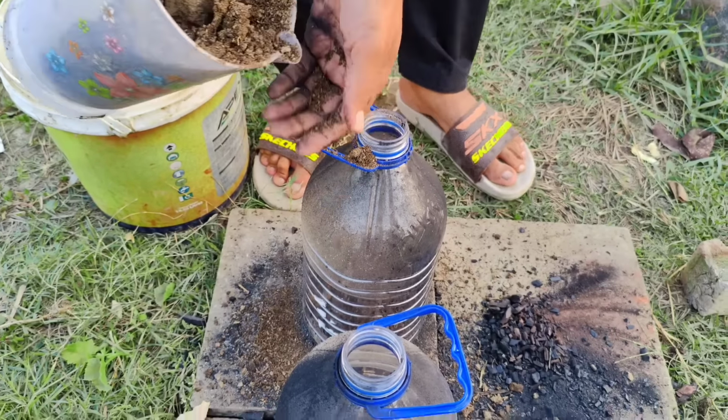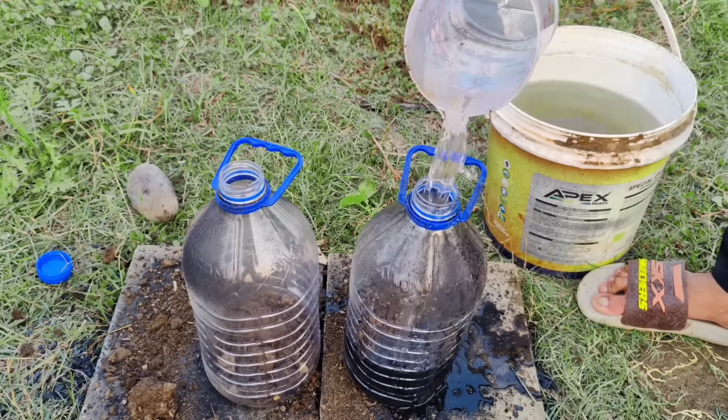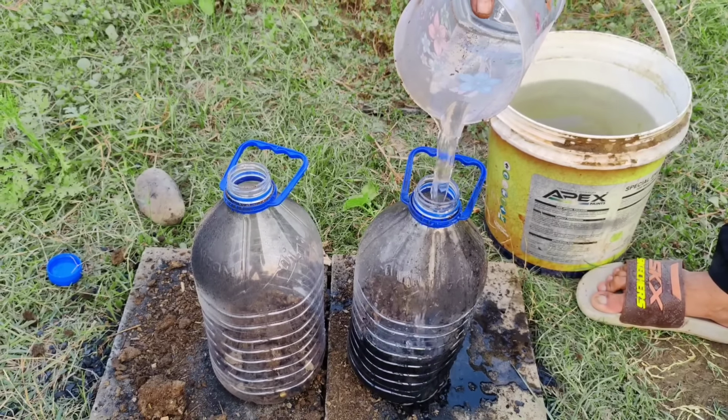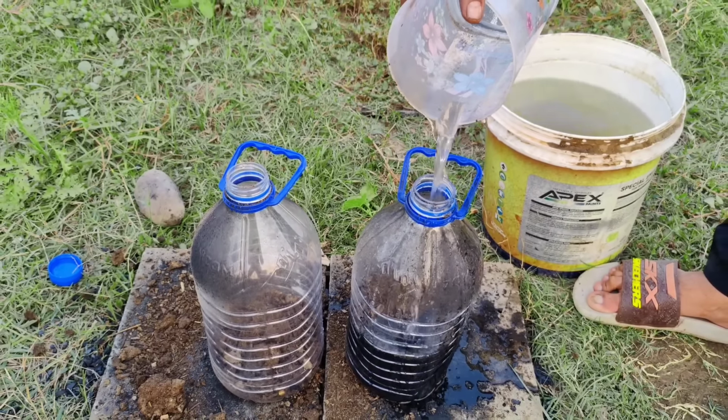When we add this manure to the bottle, those microbes start finding their way into the tiny pores of the charcoal, slowly turning it into biochar. Next, we'll add non-chlorinated water to the bottles. Chlorine can harm the microbes we are trying to multiply, so if you have rainwater, that's perfect. Otherwise, leave tap water out in an open container overnight to let the chlorine evaporate. This water will act as the medium where all the microbial activity takes place.